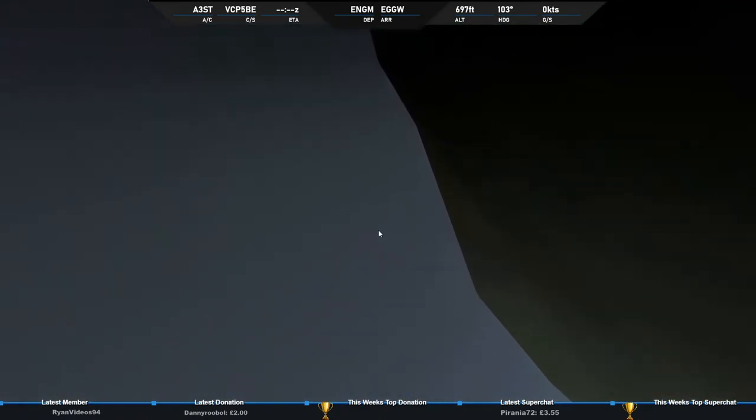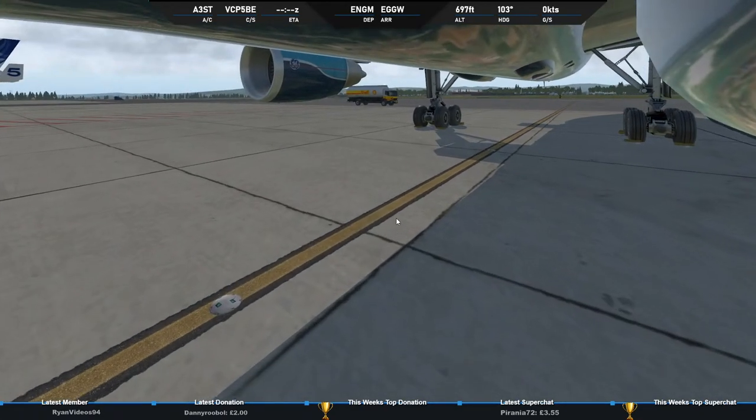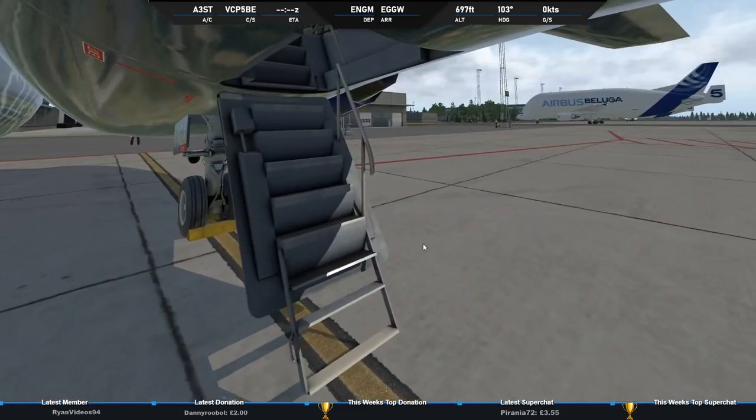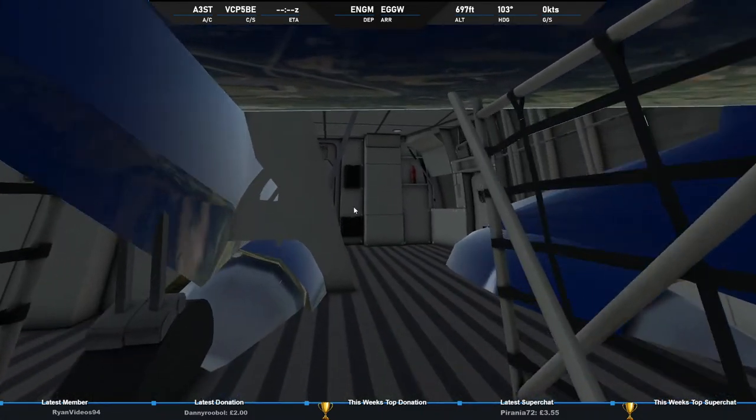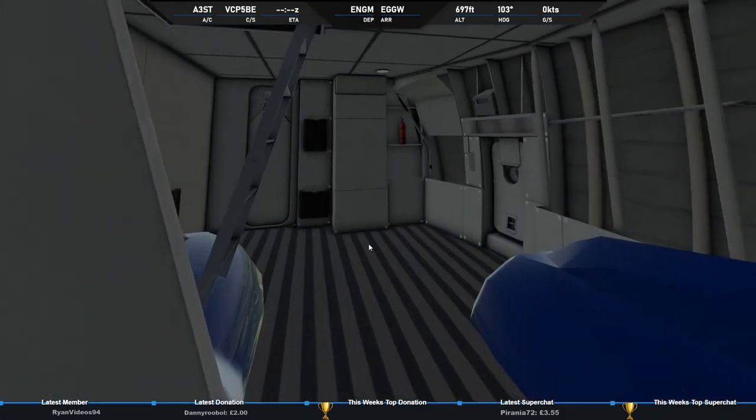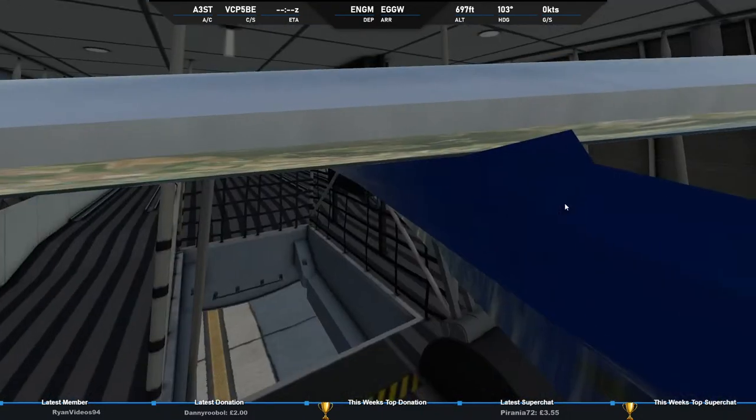Oh, someone's very kindly spawned on the same stand as me. There are plenty of the stands available, but hopefully he'll go somewhere else. In fact, that's really ruined the immersion slightly.